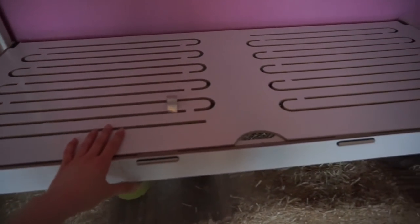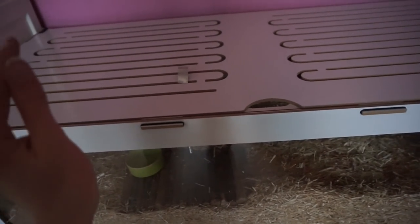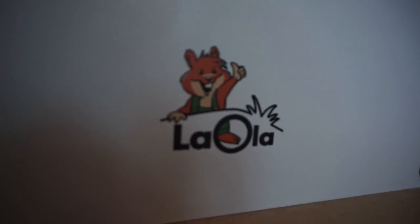And just to show you what it's like with the lid down and everything, super easy to access, which is so much better than the Living World having tap, because that is one disadvantage of that. So this is from Roadie Pet, if you want to know what the actual cage is called. It is a German one.